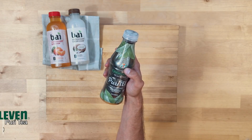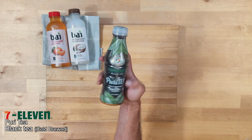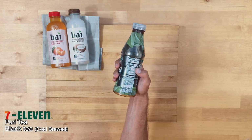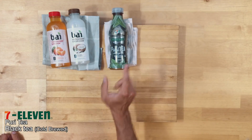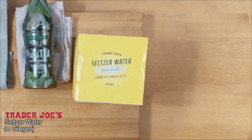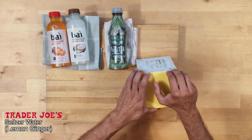Or 7-Eleven Select, and this is the Pure Tea. It's cold brew, it's organic, and best of all, it's got zero carbs. Safe, quick grab and go keto drink. Pure Tea. That's a good one. Lemon and ginger, both things I love. Let's see what one of these tastes like.